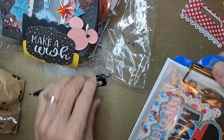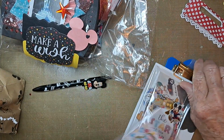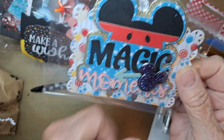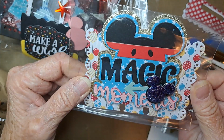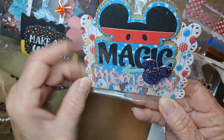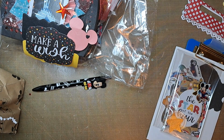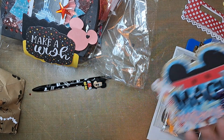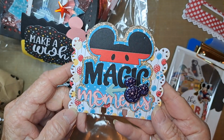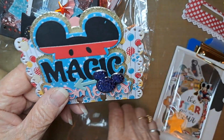But oh, and she, oh, thank you for making me a Memdex. If I wanted anything, it was a Memdex. Look how cute this is. Oh, what a beautiful job. Love the colors. I love this. Let's see. Absolutely gorgeous. Isn't that gorgeous? She didn't put her information on here, but I will be sure it gets on there.